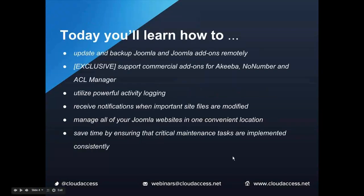Just to fill you in on a little bit of an agenda, today you're going to learn how to update and back up Joomla and Joomla add-ons remotely. You'll learn about Watchful's support for commercial add-ons for Akeeba, NoNumber, and the ACL Manager. You'll learn how to utilize powerful activity logging, receive notifications when your site files are modified, manage all of your websites in one location, and save time by ensuring that critical maintenance tasks are implemented consistently.